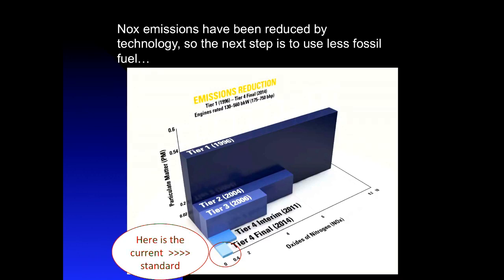So if you look at this chart, it shows what Tier 1 emissions were, before 1996. And these are US EPA rules. And the other countries have similar rules. So Tier 1 was 96. Tier 2 was 2004. And if you envision the volume in those blue blocks, you could see that Tier 2 was about 15% of Tier 1. And the previous, Tier 0, let's say, is as big as this whole page.